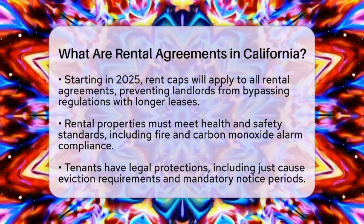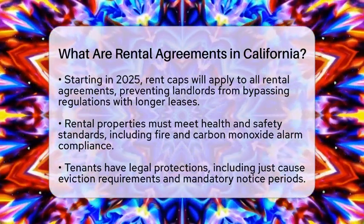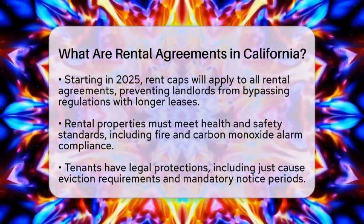Rental agreements must also ensure that the property meets health and safety standards. This includes compliance with fire and carbon monoxide alarm rules, as well as balcony inspections mandated by state law.